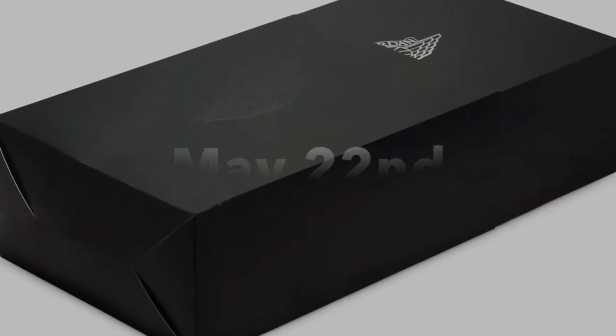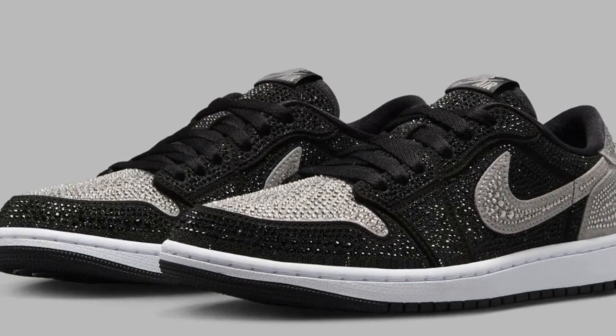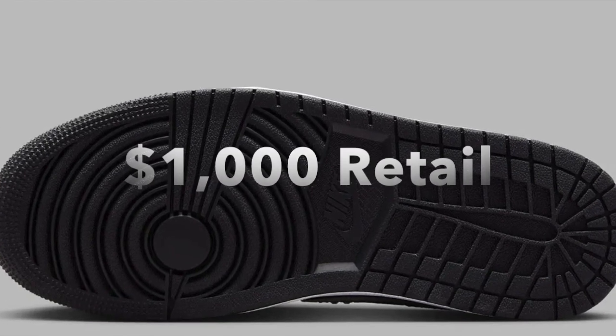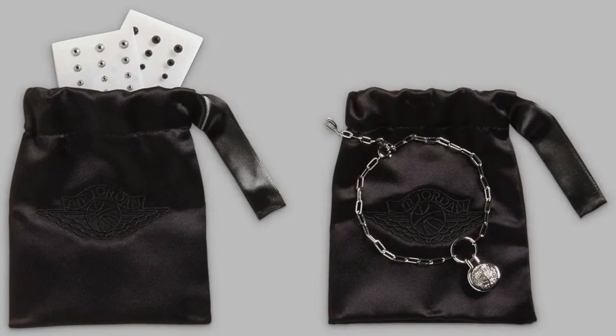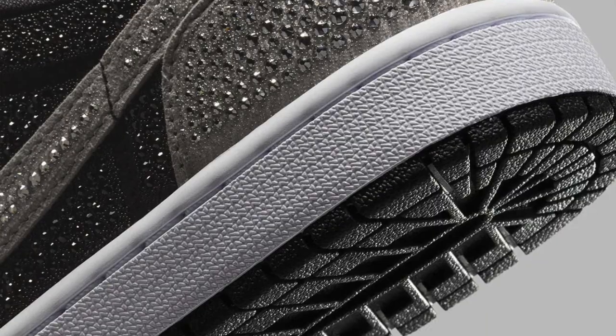This is the women's release, women's Swarovski Air Jordan 1 Retro Low OG. So this has a high retail price of $1,000. However, all the Swarovski shoes that Jordan has been doing have been selling out, so I do expect these to sell out as well. I'm not sure who's buying these sneakers, but I know it ain't me.